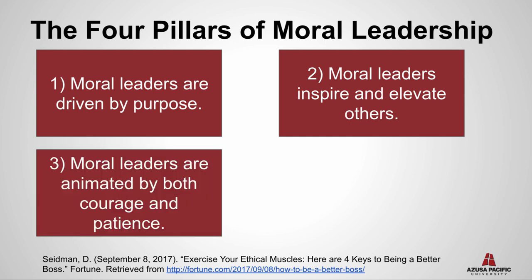The third pillar of moral leadership is about courage and patience. Instead of doing the next thing right, moral leaders are focused on doing the next right thing. And it takes courage to do that, because oftentimes such action has the potential to put the leader in uncomfortable or vulnerable territory. And so they really require courage and patience. Moral leaders also need to be patient, because that allows others to be more thorough and rigorous and creative, and patience allows for reflection and the chance to consider the broader, longer-term outcomes of any action.